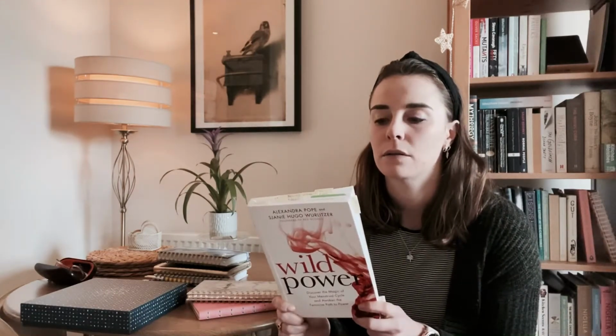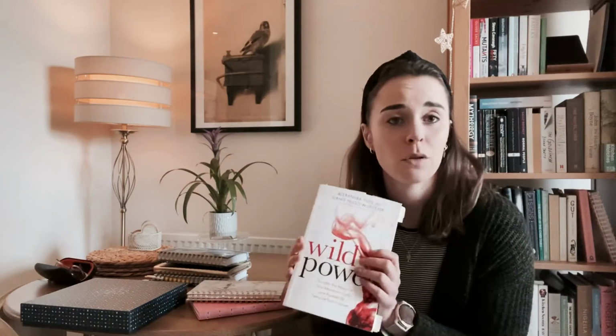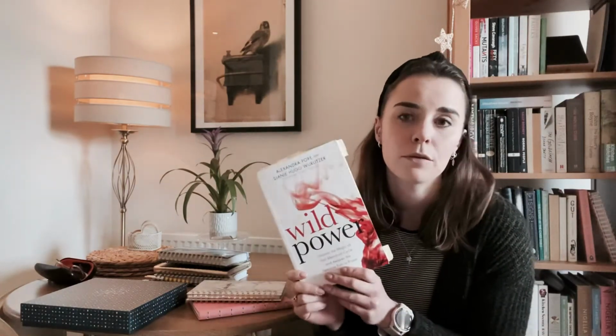All of that came from this book, which is a really beautiful, spiritual, powerful book that I would definitely recommend if you are someone who has periods. And even if you're not, it's also very helpful, either because you can't have periods or you want to support someone in your life who does have periods or has problems with their periods. It's just a great book.